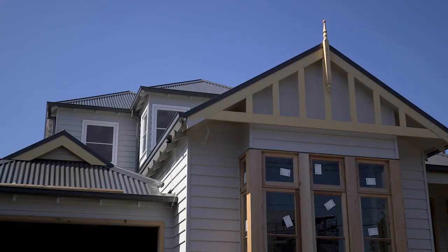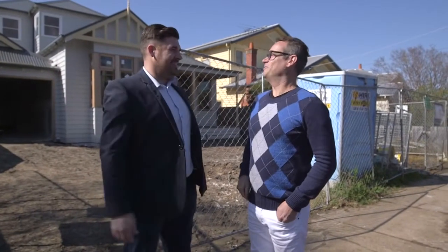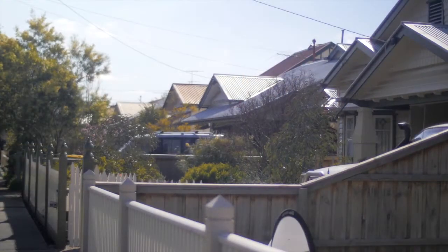And to pull off this sentimental build, Netta needed the right builder. Luckily for her, she found Travis from Smart Homes, who's found a niche of traditional style builds in our modern world. The build is definitely on its way.